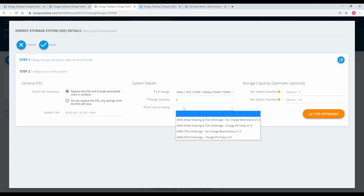And after that, you're going to go down to the control settings. So on the controls, okay, so these are the ETB controls powering this hardware. And we have some peak shaving and TOU arbitrage options at the top, one with no charge restrictions. So we're going to charge whenever we need to, right? From the grid or from solar, whenever we have to charge, we're going to charge. No restrictions. We have the same logic, but charging from PV only. We have time of use arbitrage, specifically with or without charging from PV.